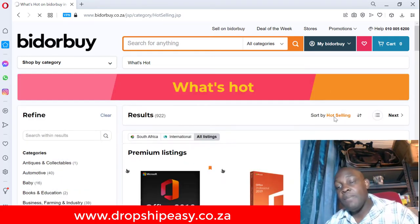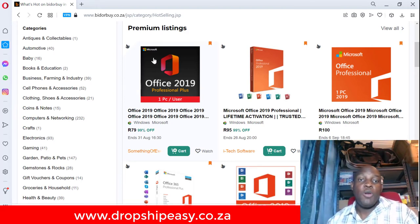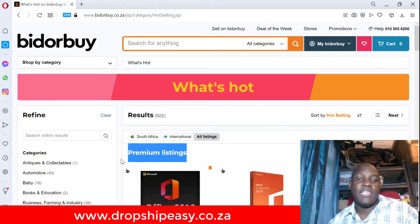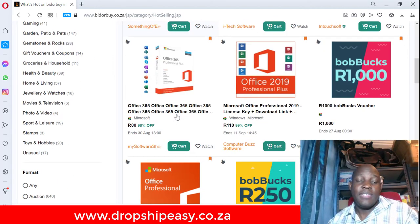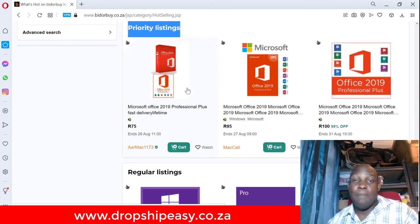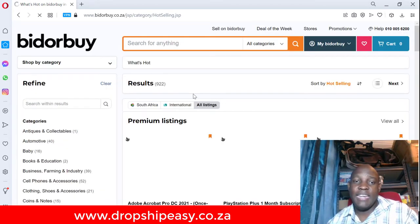So what hot selling means, these are products that people have bought a lot of. Okay, so when Build or Buy combines everything, most people have bought this. Maybe let's say they bought 100 of these, they bought 99 of these, they bought 98 of that. That's important, guys, to see which products people have bought most of. Okay, so like I said, premium listings, guys, remember it's they had to pay for ads inside Build or Buy. Okay, so we look at this priority listing, same thing. You can see that people are buying a lot of software, Microsoft based stuff, guys. You can see that these things are trending like crazy.